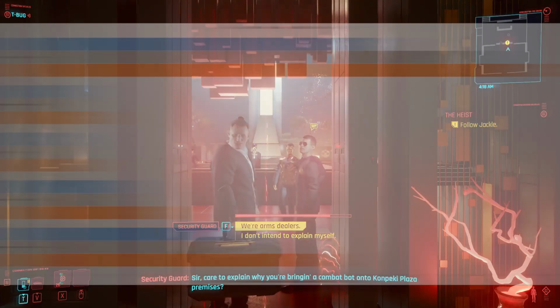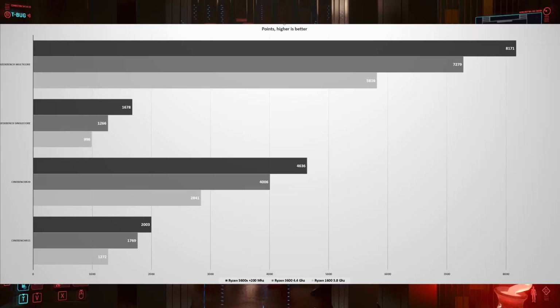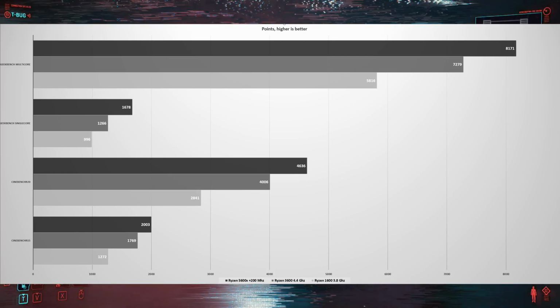Let's start with productivity benchmarks. The first set of benchmarks is in seconds, lower is better. Almost all tasks have 20% or more generational improvements, with the only exceptions being Resolve and Blender on 5600X. The next set of benchmarks is in points. Higher is better, and as we can see, again, there is around 20% improvement from one generation to the next.